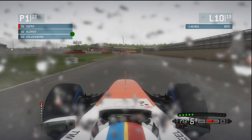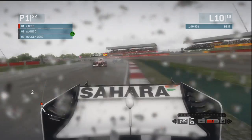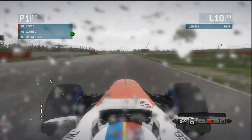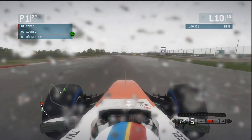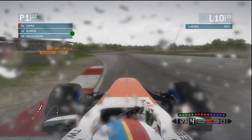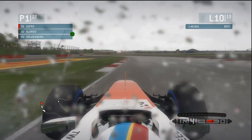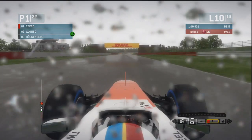Hulkenberg, what an absolute legend. Up into third position. I tell you what, through there I'm faster. Apparently it should have stopped raining by now, but it's still raining. All I've got to hope now is that they wear out those intermediate tyres and I can just... Oh, there's an accident. There was an accident back there.